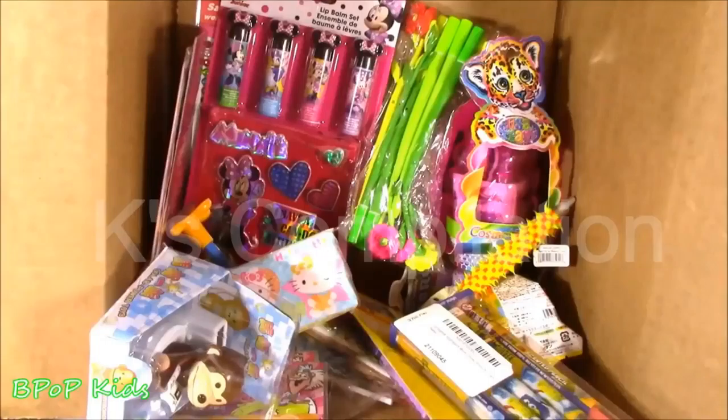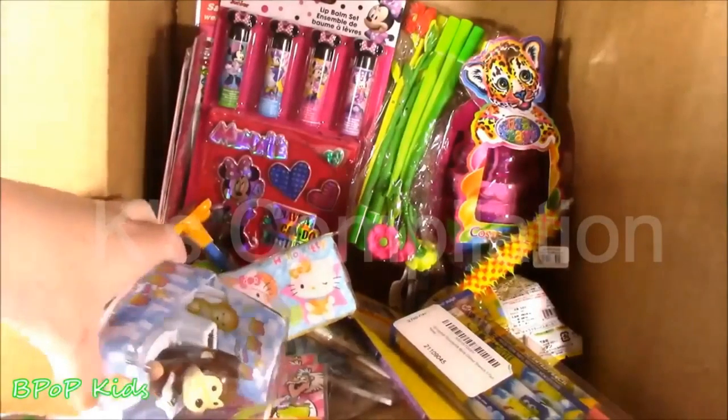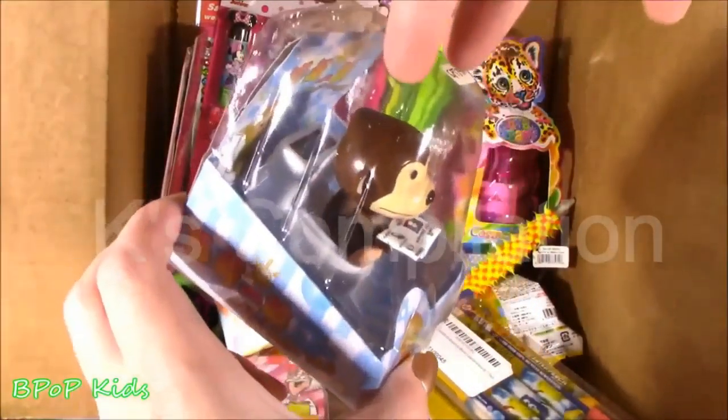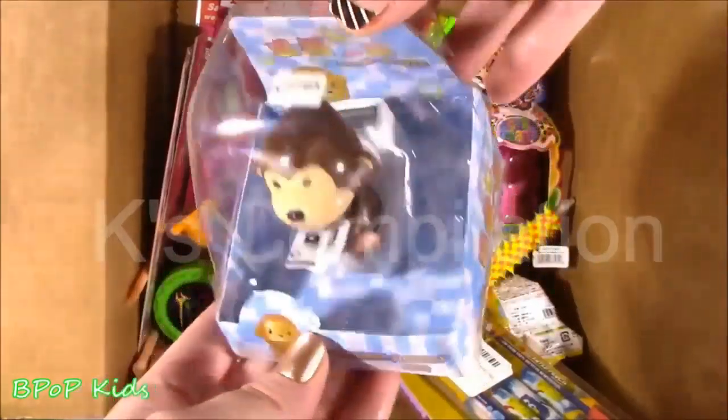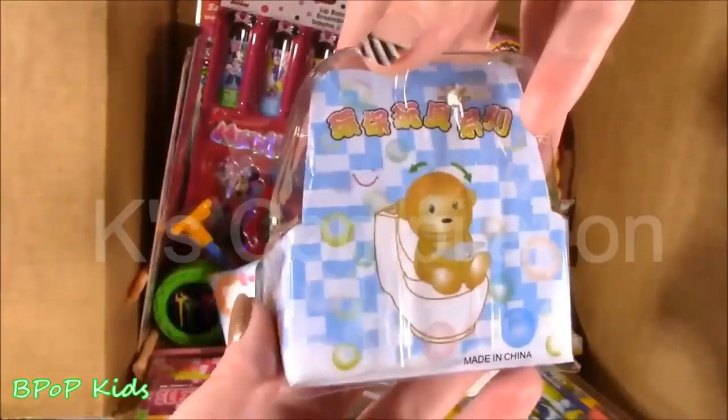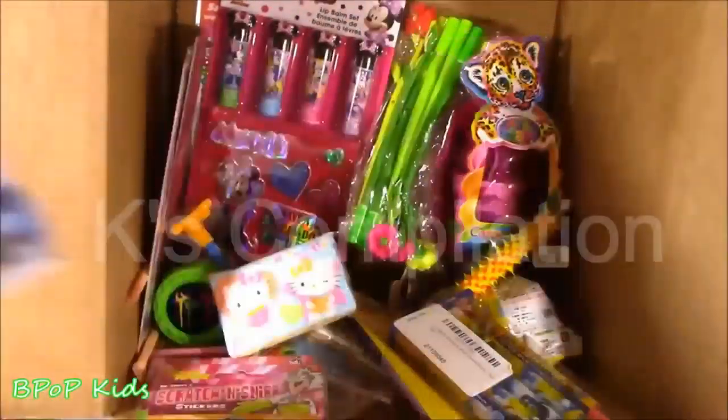Little squishies. We have, I don't know what this thing is. It's like a little monkey sitting on a little toilet. And I don't know, is it a bank? I don't know what this is. Doesn't look 90s at all.